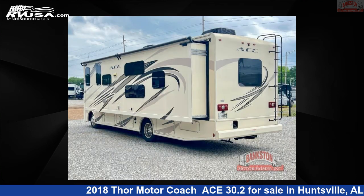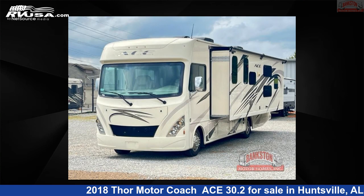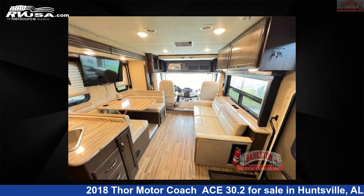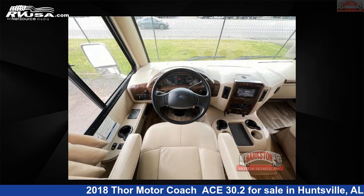This used Thor Motor Coach is 31 feet 0 inches in length and features sleeps 8, slide-out, and 50 gallons fresh water capacity. The floor plan layout of this Class A features Bunk Over Cab, Bunkhouse, outdoor entertainment. This 2018 Thor Motor Coach ACE 30.2 is built on a Ford chassis.